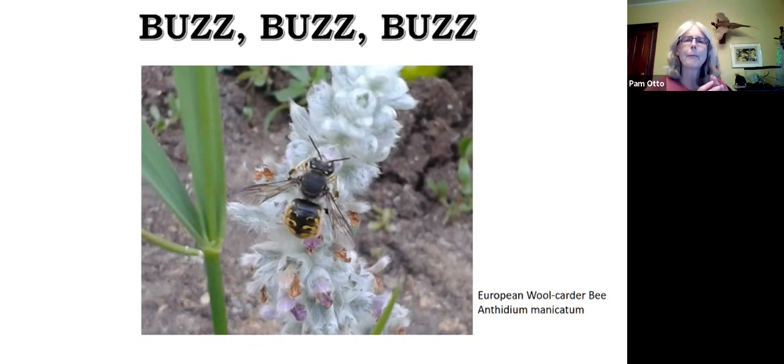Now, I've really tried to devote a lot of the garden space in my yard to native species, but I've still got a few things that are remnants from the old days, and also things that I kind of enjoy having around. And one of those is lamb's ears. And you can see here in this photo, this is a wool carder bee. It happens to be the male, actually, on the flower of the lamb's ears.